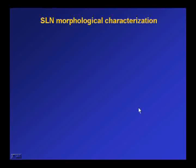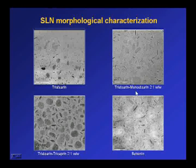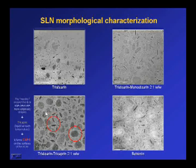Then we did the Cryo TEM analysis, and we could see that in all samples it's possible to see needle-like and ovoidal structures depending on the edge viewed. But in particular, in the panel of the tristearin-tricaprin formulation, it's possible to see that, compared to the needles, the SLN side views are more elliptically shaped. And this may be due to the presence of tricaprin, which is liquid at room temperature, and so it forms caps on the surface of SLNs.